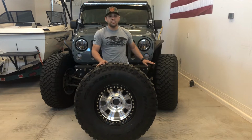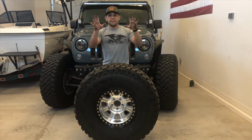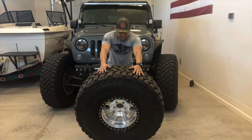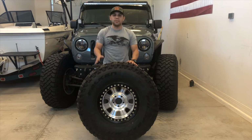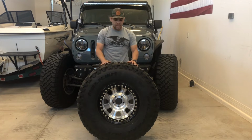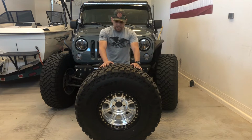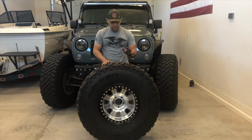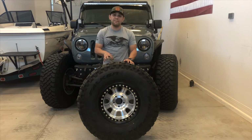A lot of times when you're running something this big, on a vehicle like this, you can tell how big my hands are, a lot of people tend to get afraid that they're going to lose traction on the road or slide around or flip or what have you. And honestly, I've had no issues with these tires, even cornering at speed, on the highway, you name it. Honestly, this has been the best tire I have ever run.